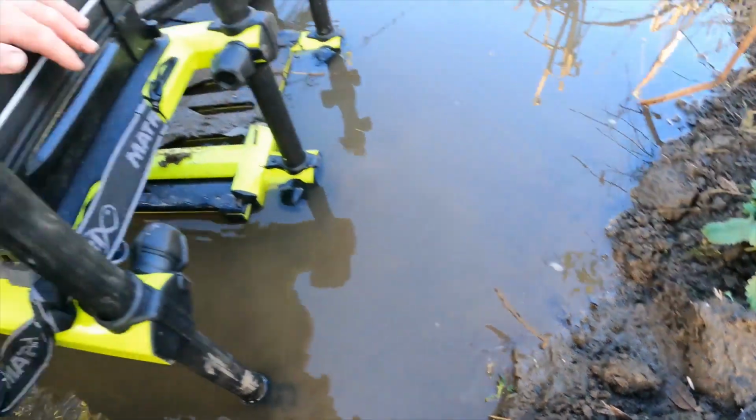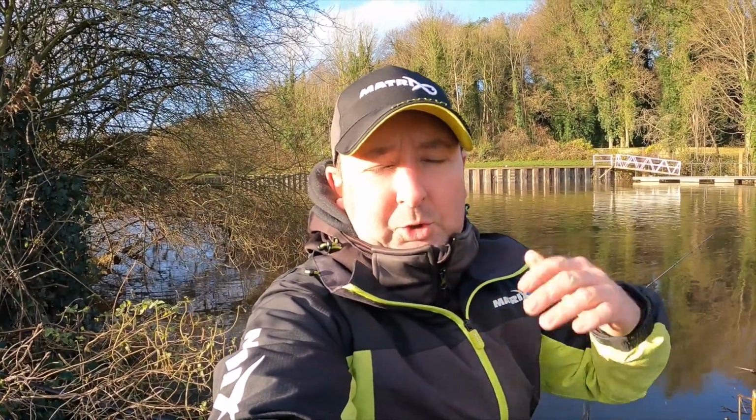That way, whilst I'm sat here on the box fishing away, I can constantly look at that, and that's going to give me a constant guide of whether the water is dropping or whether it's actually still coming up. It's just a safety issue. Safety is massive on venues like this.